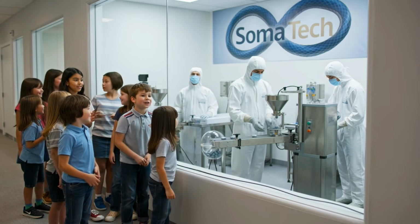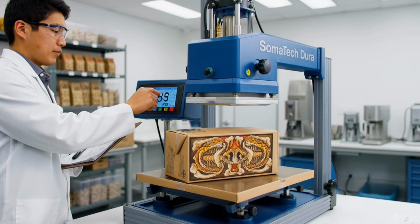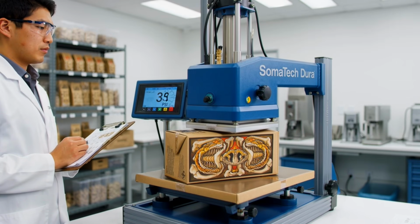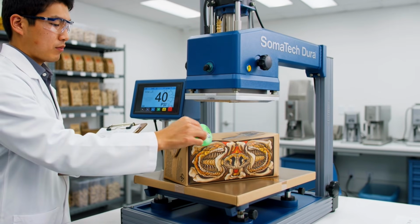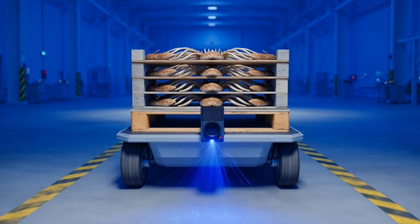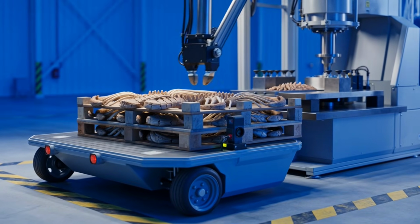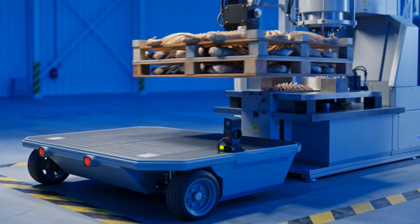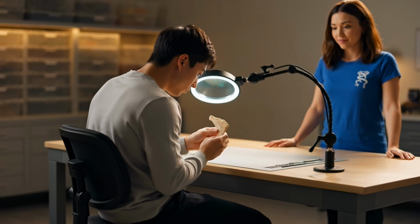Wow, look at the snake logo. The capsules are moving so fast. Even the box for our snake bone product must survive the rigors of global shipping. Autonomous vehicles keep snake skeleton material flowing just in time. We design for people because quality of snake bone inspection comes from comfort.